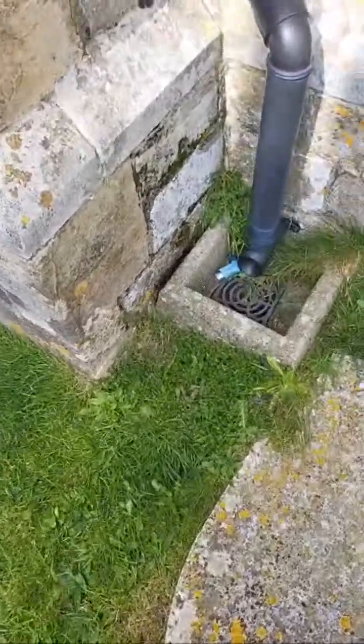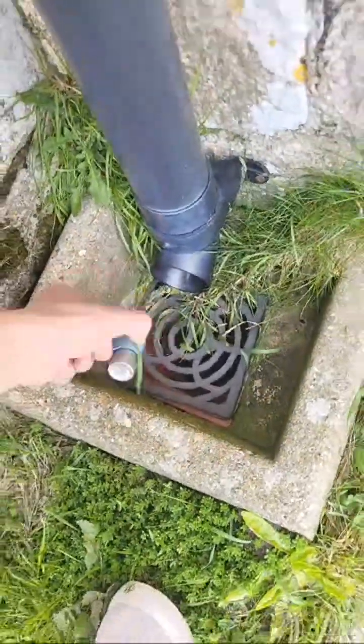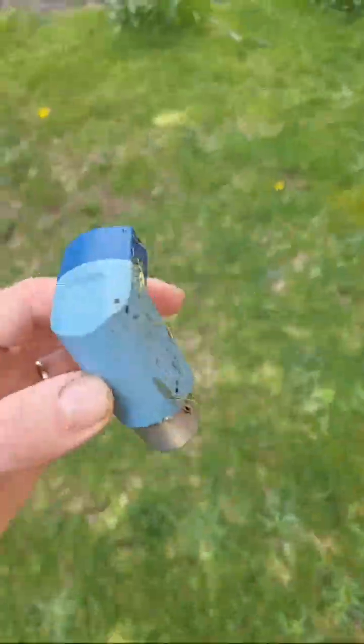Oh, and we found someone's old inhaler. So we'll bin that.